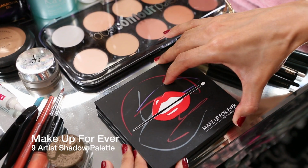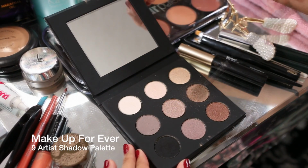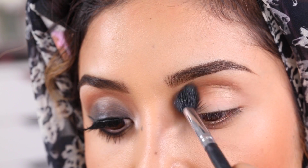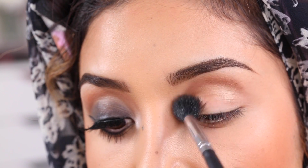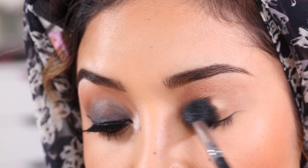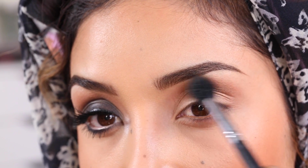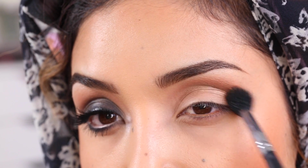So now it's time for the eyeshadows. I'm going to start off by using my 9 Artist Shadow Palette from Makeup Forever. All you need, guys, honestly, is a soft brown color. This one is shimmery, so not matte. And take a fluffy blending brush and start by working that color on the crease and on the brow bone. This is going to be the transitional color.